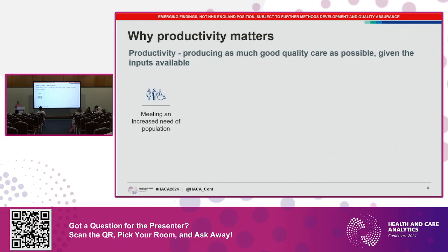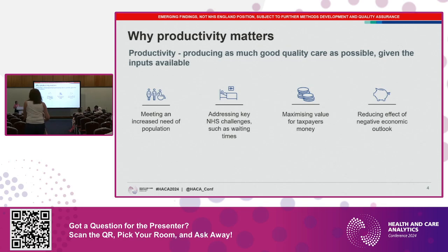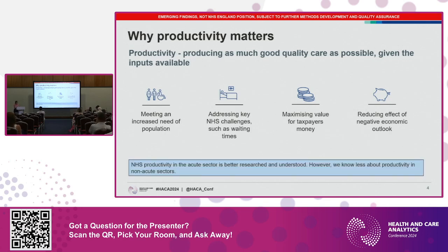As Anita said in the keynote talk this morning, we are having increased needs, we are having increased demand. Unsurprisingly, people are getting older, people are getting more ill. We had the huge challenge of the pandemic resulting in a backlog and waiting times pressures, which we need to address using productivity. We are also public sector, so again, we are trying to make sure we maximize value for all the public taxpayers' money. And speaking of money, we are not in an amazing position. Technically we're in a recession for a few months, and there is generally not as much money in the budget, so making every part count is important.